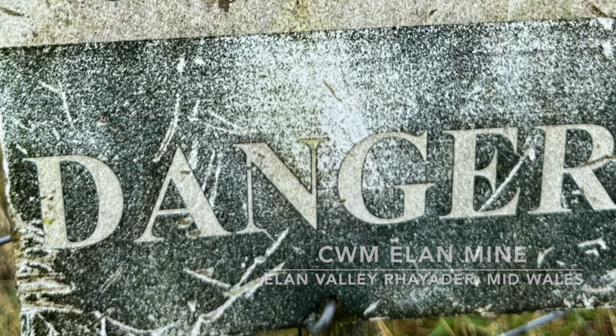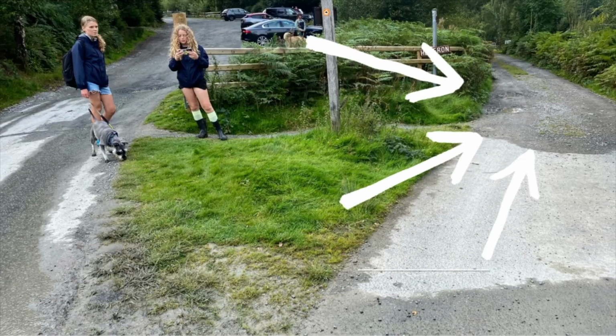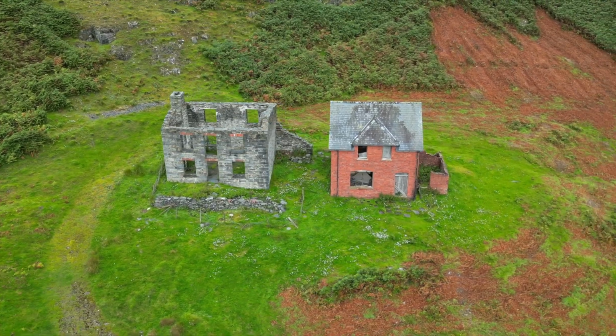Today we discover Cwm Elan Mine in Mid Wales. We parked at Nant Gwilt Church car park.